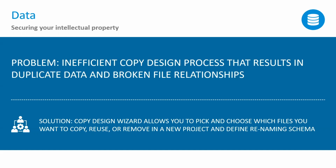know that reuse has become a problem for a lot of organizations in the past. This is where we get the duplicate files. We get broken relationships. We get people dragging and dropping folders, renaming stuff. Yeah. And then maybe you made a new assembly, but you broke your old one. This is not what we want, right?